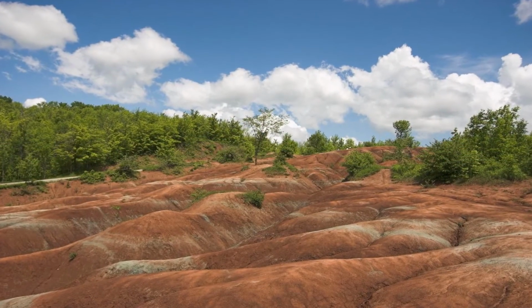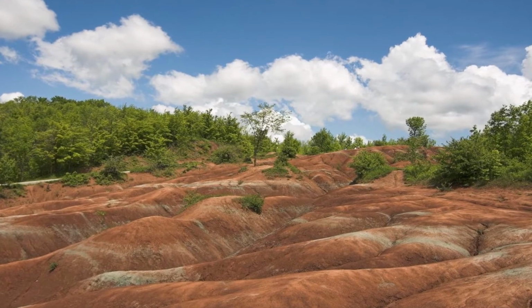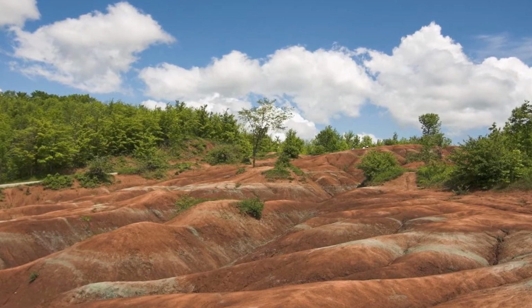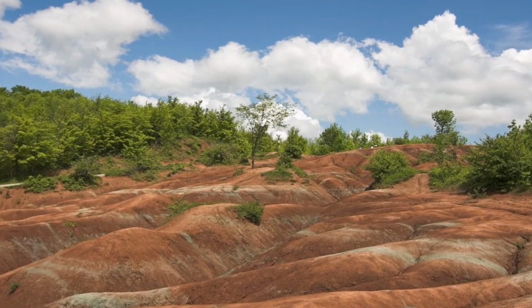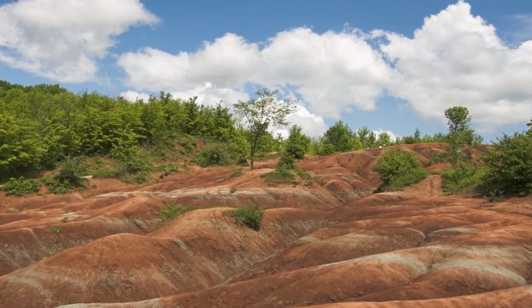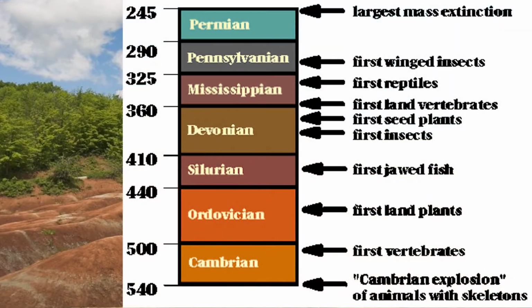This landscape is gorgeous, but to truly appreciate this groovy landscape, you need to understand a little bit of history and science behind it. These beautiful reddish-brown rocks that we see are called Queenston shale, and these were formed some 420 million years ago during the later half of the Ordovician period.